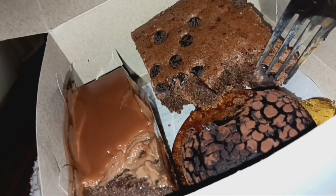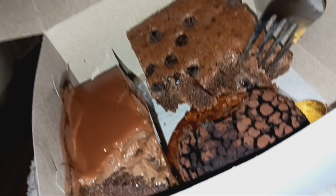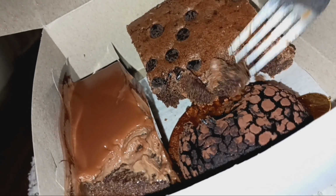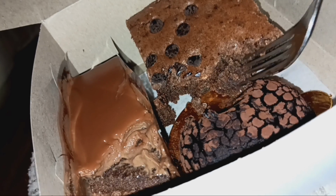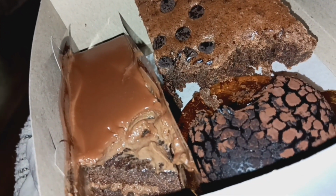Whoa. And I love the chunks of chocolate chips here. They're dark chocolate. This is really good. Wow. Yummy.